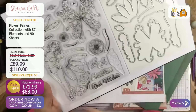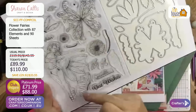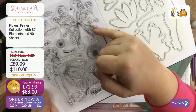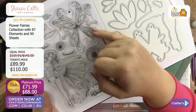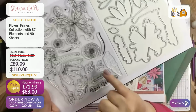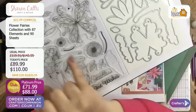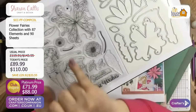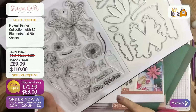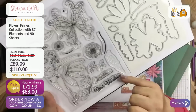Each of these fairies comes with 3 petal layers. You have a small, a medium and a large, and these all get layered together. She also comes with her own set of fairy wings, and then you have some decorative elements in the background. So we've got leaves, we've got cherries, we've got fairy dust. We also have 2 Aster stamps, with the stems for those. And then each of them comes with 2 sentiments. This one is sprinkle kindness everywhere and best wishes.